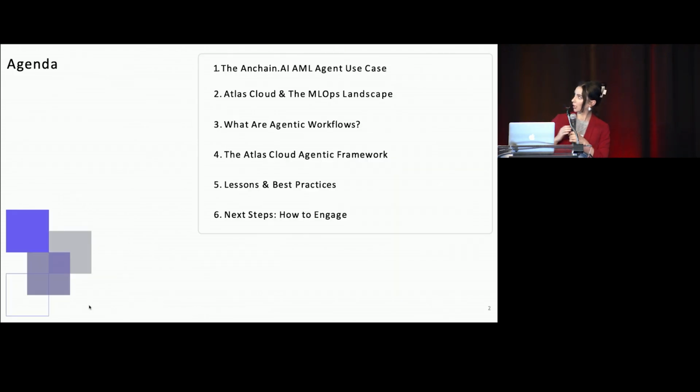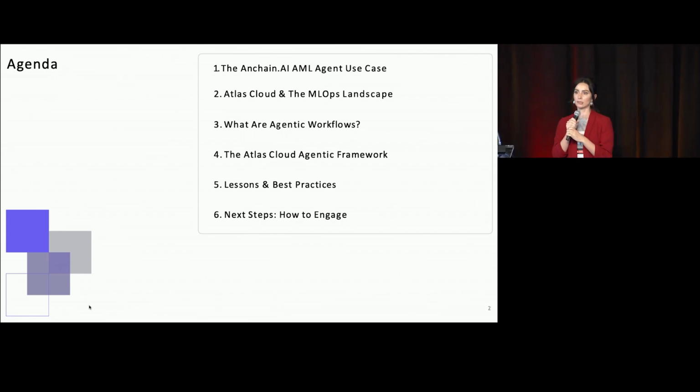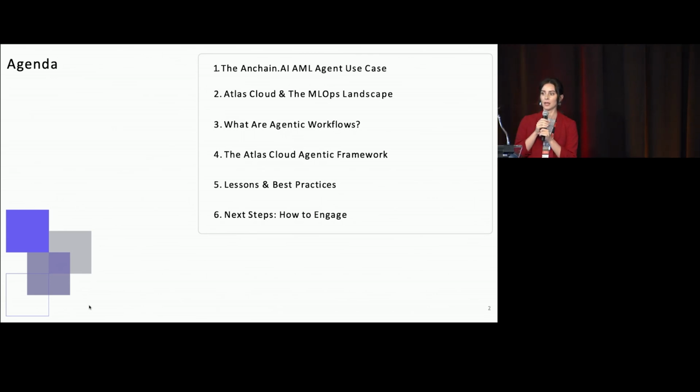I prefer to start my chats with use cases. We lose audience pretty fast, so use cases are important, so you have references. And then I'll give Atlas Cloud's infrastructure at a high level and how we're incorporating our agentic workflow, what agentic workflows are. Although I realize most people here are technical, and maybe this is just going to be redundant, but I'm here to appease everyone. And then how Atlas Cloud incorporates this, and then the lessons we learned whenever we began our beta phase. And then I'll wrap up with next steps.